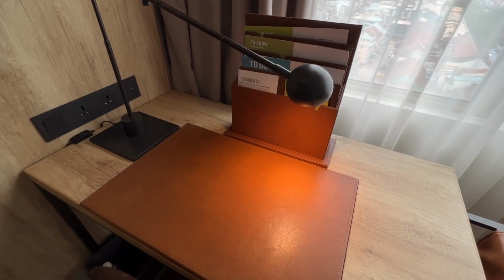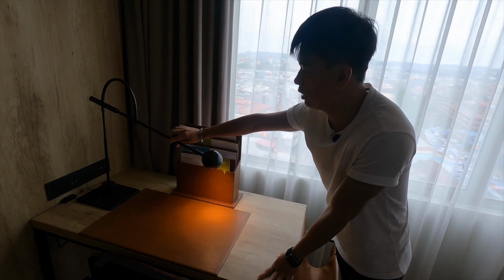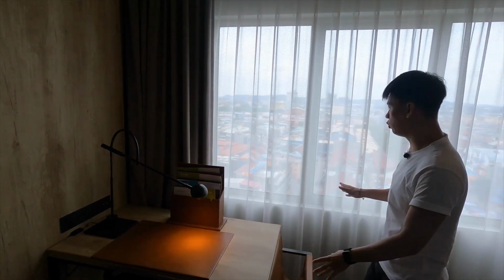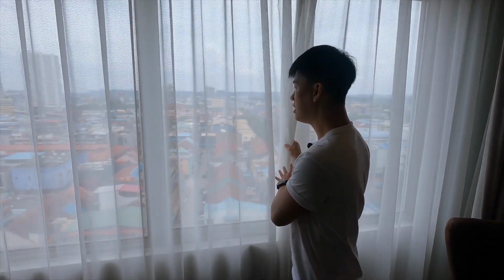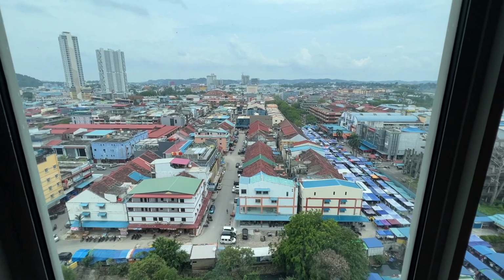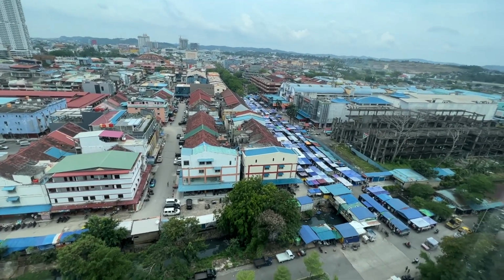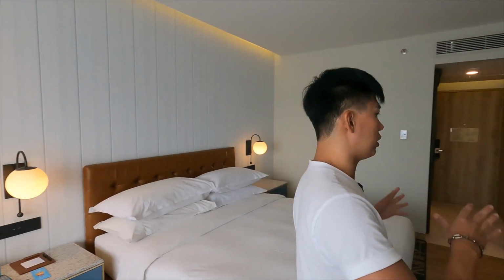Some of the information you need about the hotel, charging points and switches are over there, and this is the table lamp. Okay, and this is a city view room, so you actually get to see the city view, but it isn't really anything fantastic, so this is it. Okay, city view.